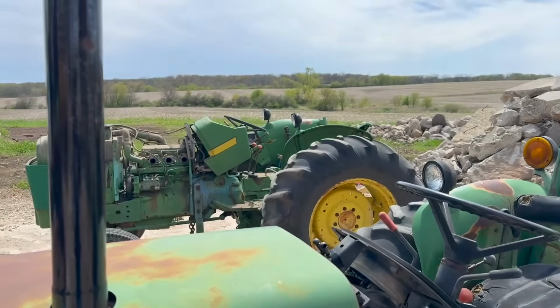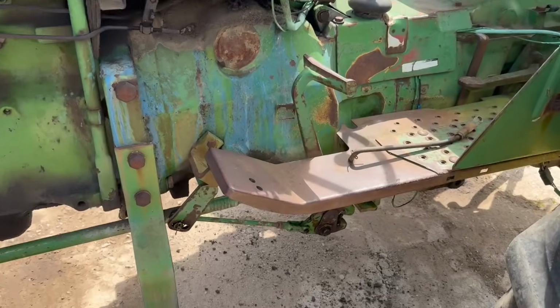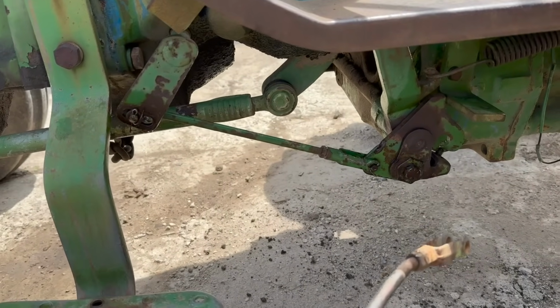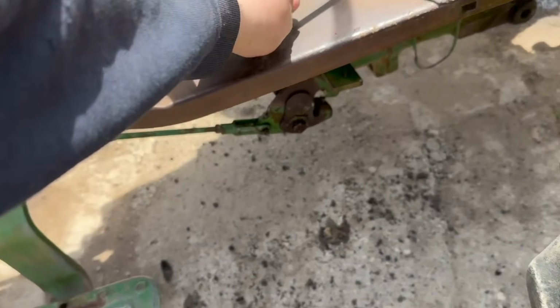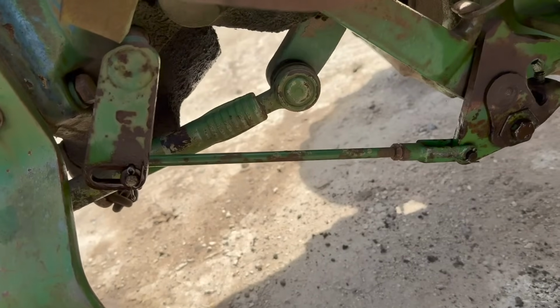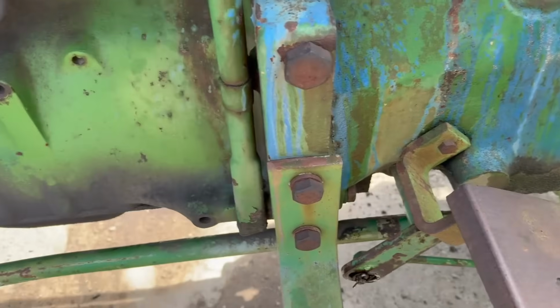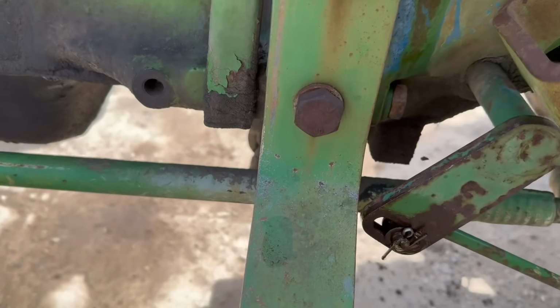Well, this is definitely the best part about having 2 identical tractors. This broken linkage I was able to just pull off the other tractor and get installed over here. So now I got some straight linkage, and we might have to adjust it a little bit. But at least the clutch should function now.